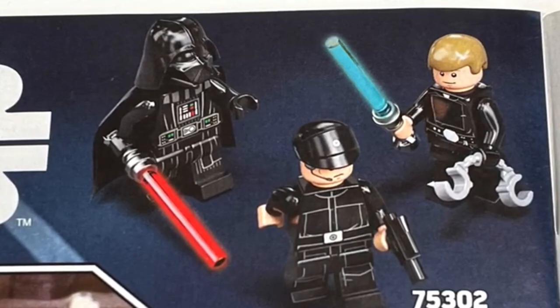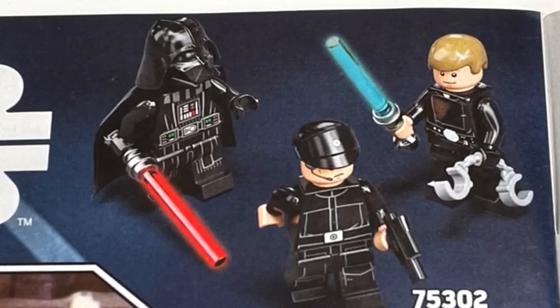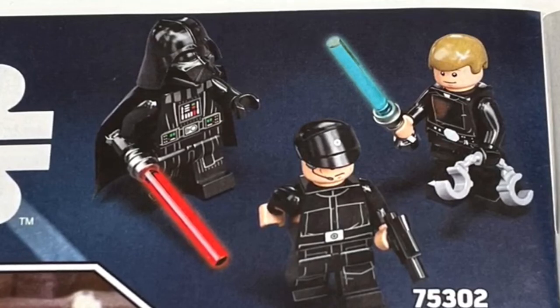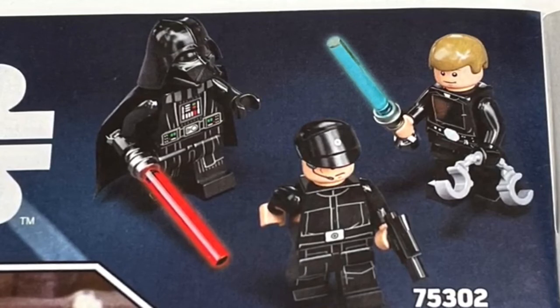Why? There's nothing. They're less exclusive. I mean, the shuttle pilot's sort of exclusive, but who cares? It's a shuttle pilot. Technically, they're all exclusive figs with some weird changes that make them less accurate. So I don't know why. It's really weird. Yeah. So the price per piece is so high, that means the set is also overpriced.